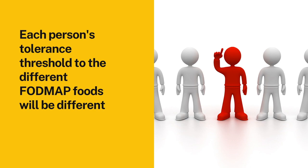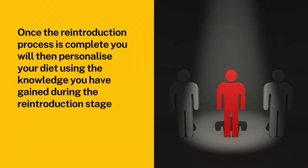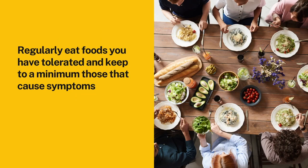So each person's tolerance threshold to a different FODMAP food will be different. Everybody's different. If somebody can tolerate up to 2 days of onion, somebody else might be able to tolerate up to 3 days of onion. It is totally individual. So I want to look at step 3, which is the FODMAP personalisation. Once you've done the reintroduction process, it will then be a case of you personalising your diet with the knowledge you've gained through the reintroduction process.